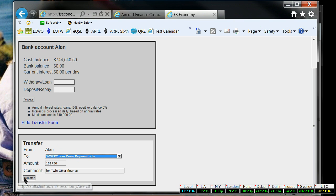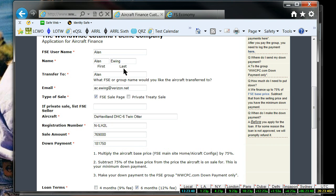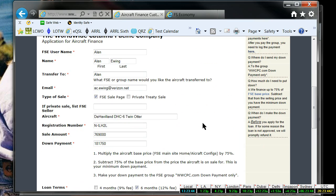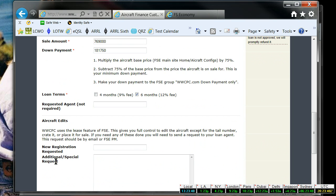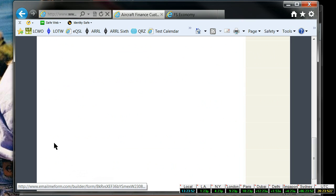Before I can apply, I send my down payment here, transfer it. Okay, so I know I've made my down payment. So now I can go back and I can go ahead and submit this. I've got it all filled out correctly, FSE username, and everything's all filled out correctly. I'm going to go ahead and hit the submit application.